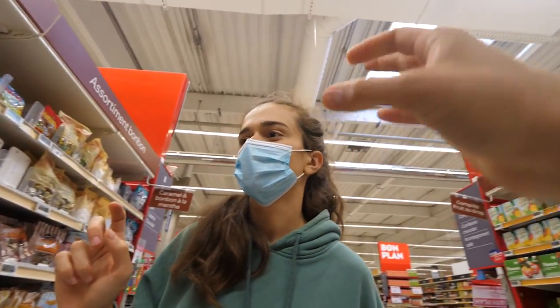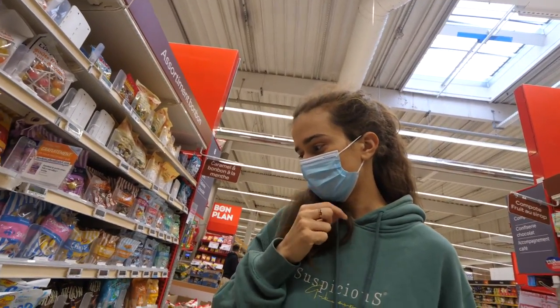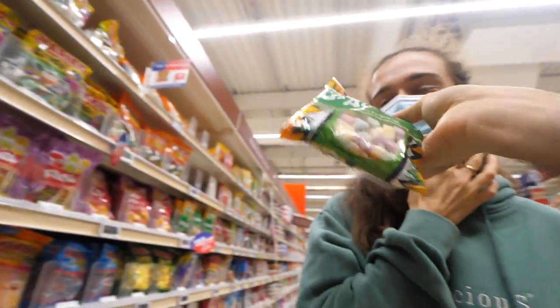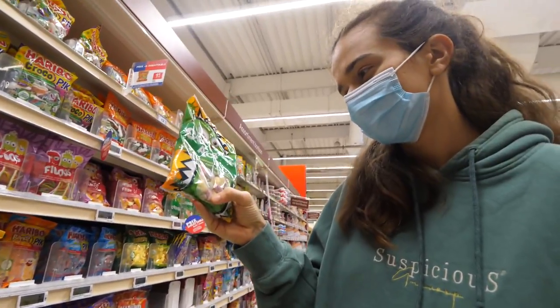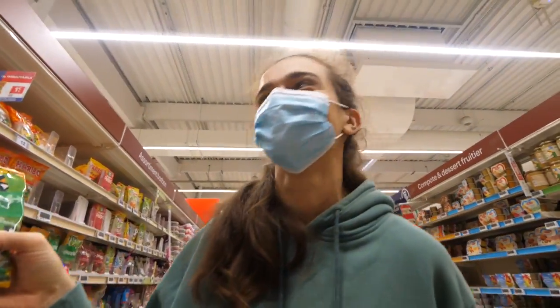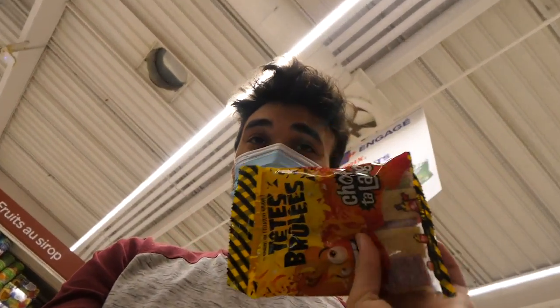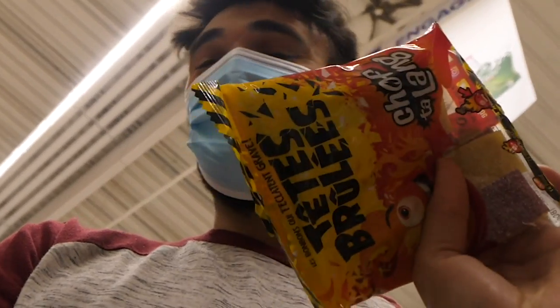What's your favorite French candy? Ooh, I'm not sure. I think that was this. Cactus acid? Yeah, it's a cactus on acid. Oh wow, yeah, that's true. What is this? I have never seen a candy with a pepper on it in this way before. So I think we have to try this one.